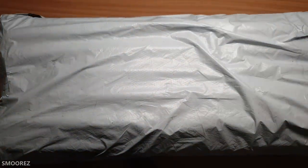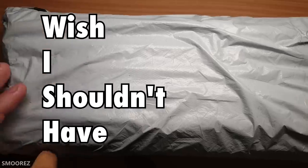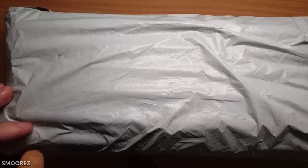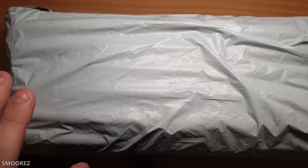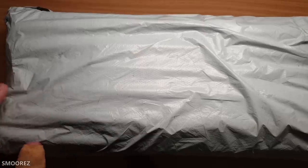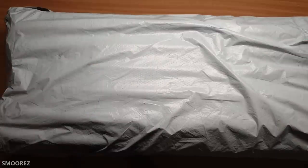Wish stands for one thing. I like to say it stands for "wish I shouldn't have," because sometimes you just wish you shouldn't have bought stuff off Wish. Look, Wish is okay for some things, but for the most part, honestly, just stay away from it. It's not that good. Sometimes you can get little shitty items that are good, but other times, just no.